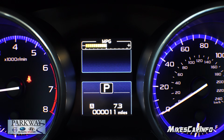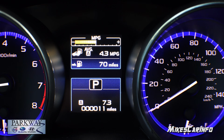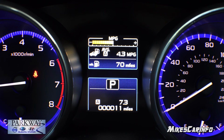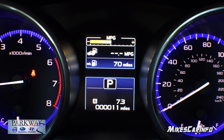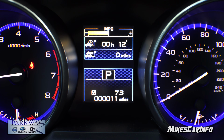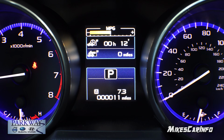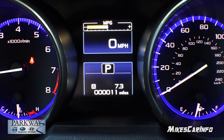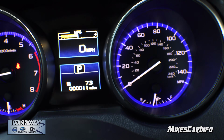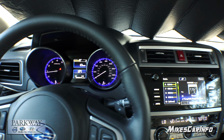Alright, so let's scroll down. There's an empty screen, and then there's your average miles per gallon, and then how many miles you could drive before you get gas, your range. Scrolling down again, so there's your miles per gallon real time as you drive. There's your timer, and then how many miles you've driven during that timer. And then it goes back to your digital speedometer. So it gives you a little bit more information there, in case you need it. You don't have to go in there if you don't want to.